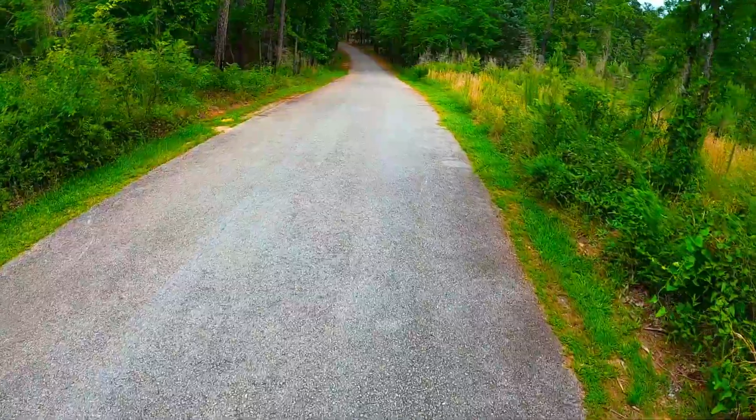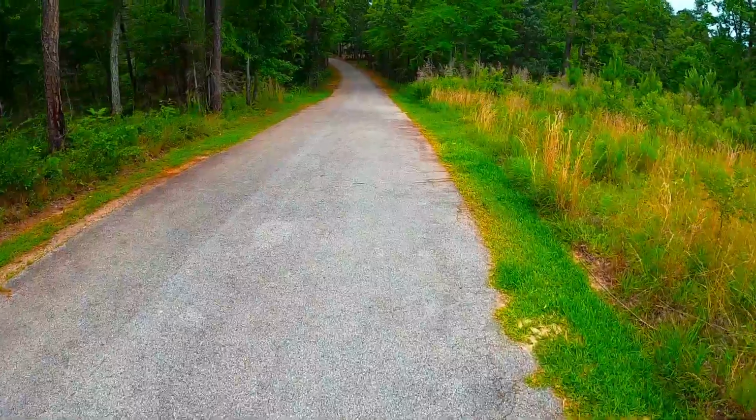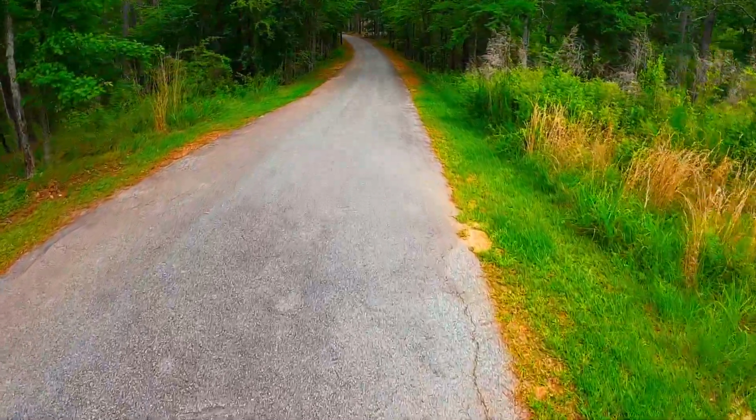And there are only 34 campsites in this campground. So that concludes our ride through Hawe Creek Campground.